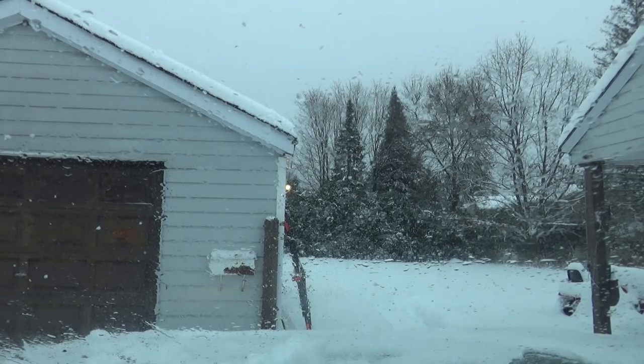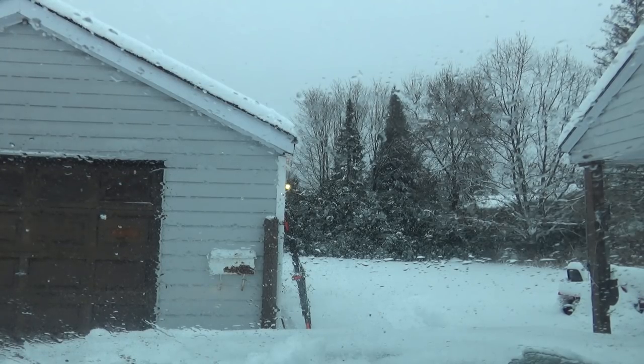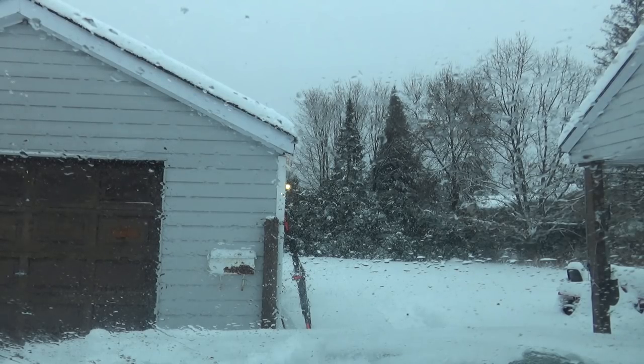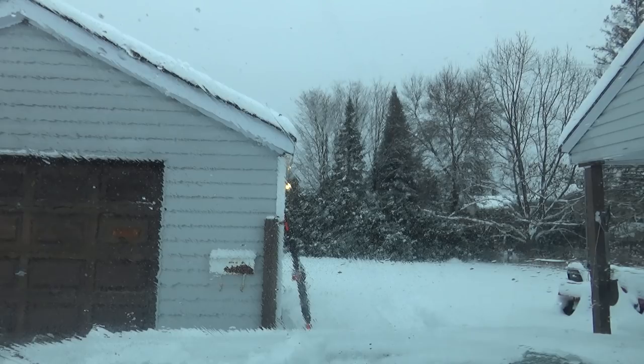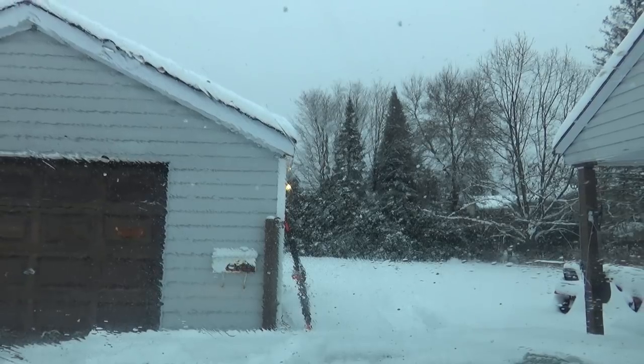I know, I hate selling things on Kijiji, people. I hate it so much. I love how no matter what vehicle I own, the driver's side wiper is always so screwed up compared to the passenger side. Right now the passenger side of the window is super clear. Driver's side, super not. Doesn't matter. Whatever. Let's get off to Canadian Tire.